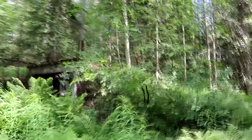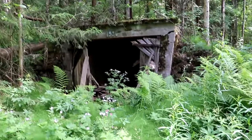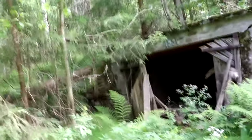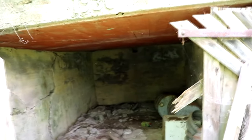Like I said, it's a beautiful day today, but I'm packed, like it's almost winter and everything. And I don't know what that is, but it's like a year in there. 1936. Let's have a quick look what is inside here. Probably you guys can see him flying already.